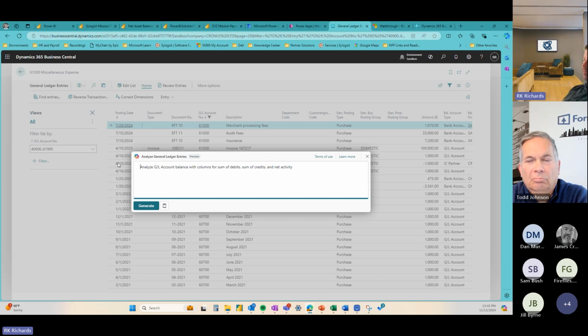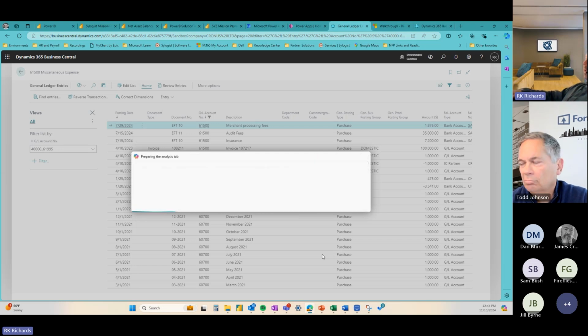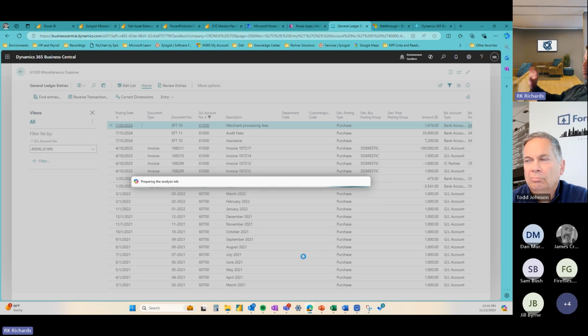So this is more audit focused. This is something our auditors would ask us for. Give us your trial balance with balance by general ledger account. And I've just used natural language to prompt Copilot, prompt Business Central to give me that information.